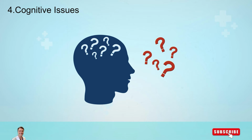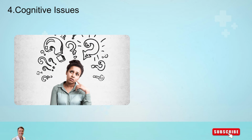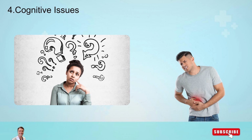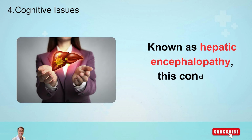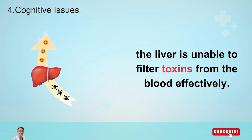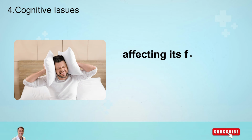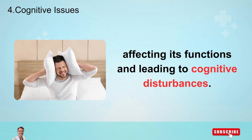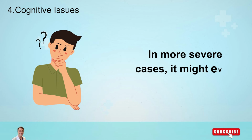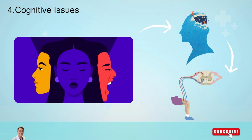Symptom number 4 involves cognitive issues. If you begin to experience problems with concentration, memory lapses, or even mild confusion that wasn't present before, this might be linked to liver problems. Known as hepatic encephalopathy, this condition arises when the liver is unable to filter toxins from the blood effectively. These toxins can then reach the brain, affecting its functions and leading to cognitive disturbances. In more severe cases, it might even lead to changes in mood, personality, or motor functions.